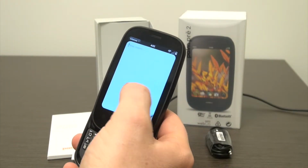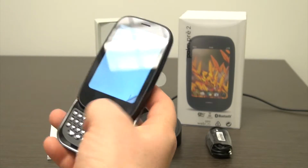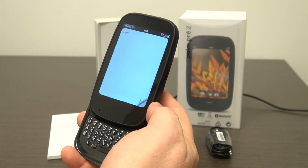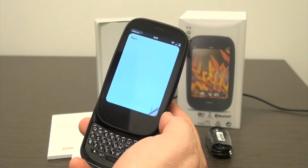The Palm Pre 2 was the last smartphone to be branded with the Palm name, with the few yet to be released subsequent devices being given the HP branding treatment.